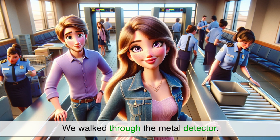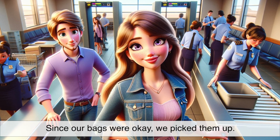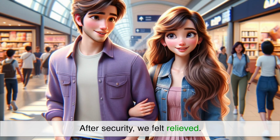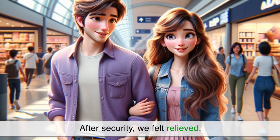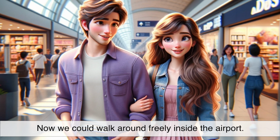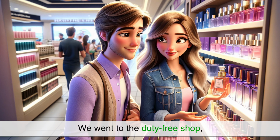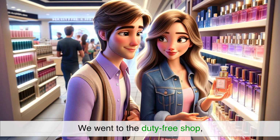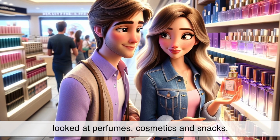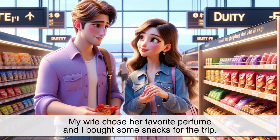We walked through the metal detector. Since our bags were okay, we picked them up. After security, we felt relieved. Now we could walk around freely inside the airport. We went to the duty-free shop, looked at perfumes, cosmetics and snacks. My wife chose her favourite perfume and I bought some snacks for the trip.